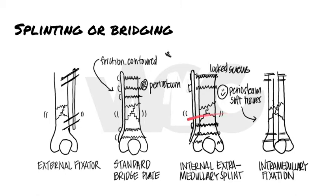So let's start on the very left. We've got our external fixator. This comes in many flavors. You can have monoplanar, biplanar, multiplanar X-fixes. And you could see how this would provide relative stability. Some really cool ones are circular frames, which are used for some major deformities or even leg length, lower extremity deformities in kids.